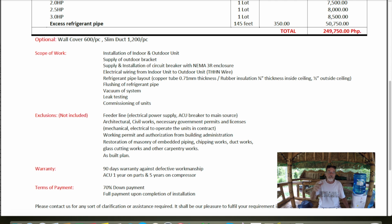My builder will have all that provided for him on the outside, so that's part of our electrical anyway. Architectural, civil works, necessary government permits, license, my builder takes care of all of that, and everything on here my builder takes care of. Restoration of masonry, of embedded piping, chipping works, duct works, glass cutting works, and other carpentry works as built planned. So that is all the stuff that my builder is responsible for anyway.